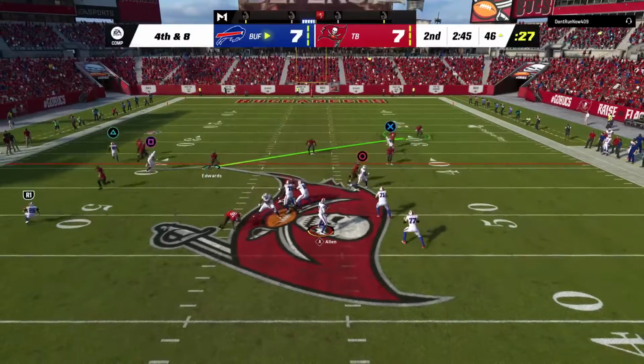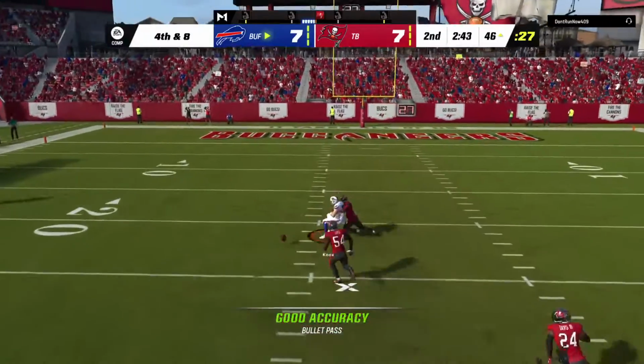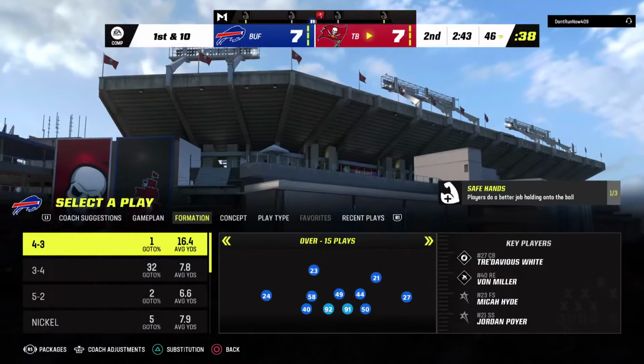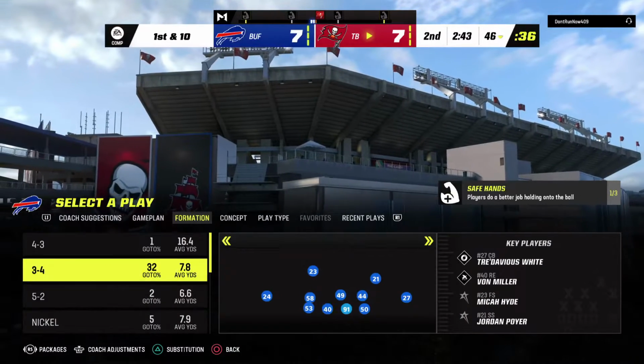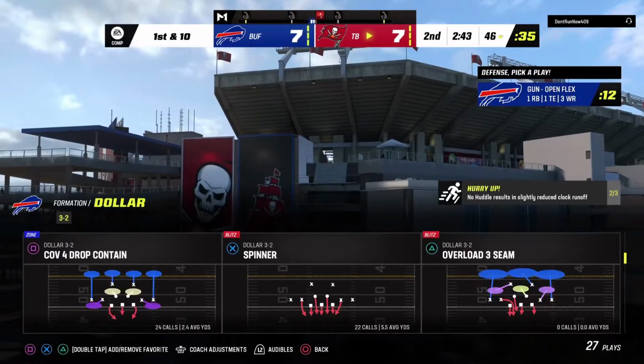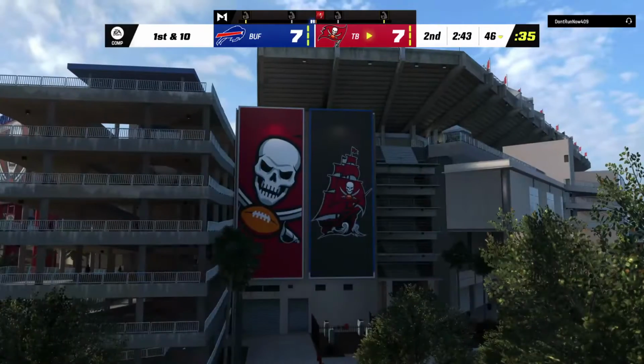Allen going to go on 4th down. And it's incomplete. They cannot convert, and they turn it over. The Bills' drive stalls out on 4th down. And the Buccaneers' defense holds, and they get the football back. And he'll have a tough time living that one down.